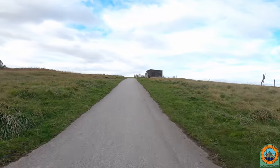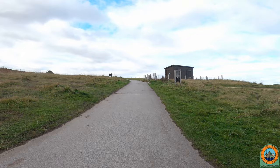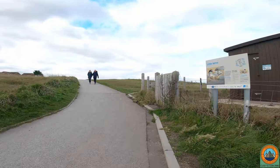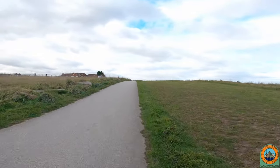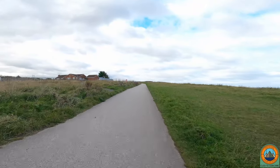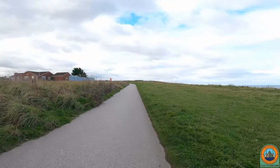Interestingly, there's a colony of little terns over there on the actual beach itself, and they've fenced it off for protection. I think this is the ranger hut here. So if you come here mid August, you might see them. Got a bit of a cold, so apologise for the heavy breathing.